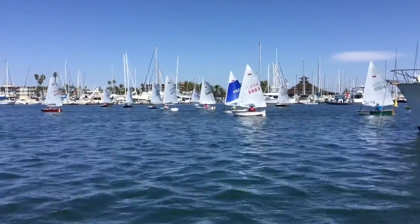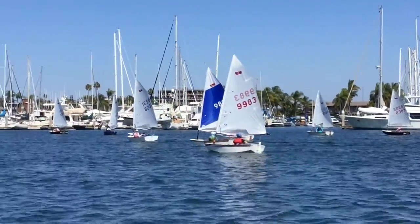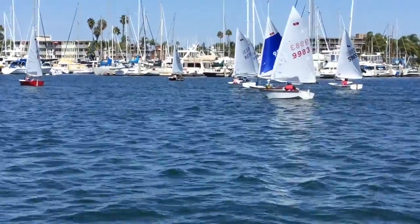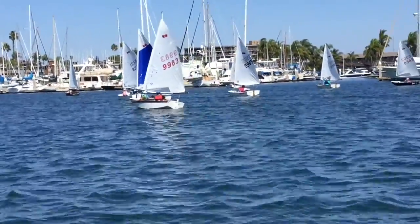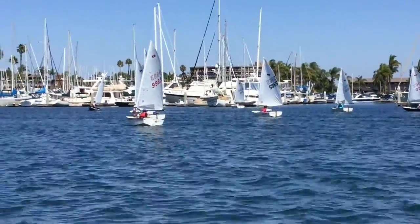Race two, Saturday. This is twice around, so Bella did not have a great start, but it does not matter because she's sailing well. She's already in the top 1, 2, 3, 4, 5, 6, easy. Stella is parked right here. We are having a little trouble doing our tacks and getting moving again.